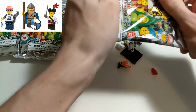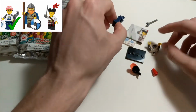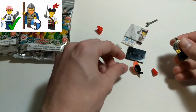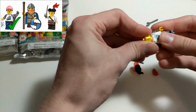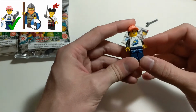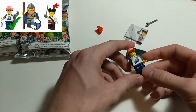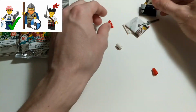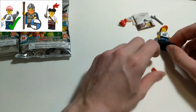It's a space fan. Alright. So yes, definitely one of the 3 that I wanted to pick up here today. I'm not going to build all the accessories right now, but I will put the minifigure together, and I'll talk about the minifigures and accessories all at the end of the video. So, Space Fan is the first one of the 3 mystery bags here.